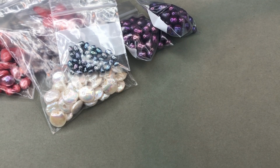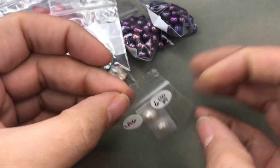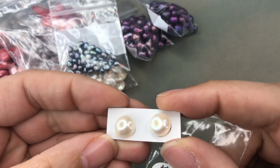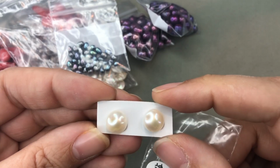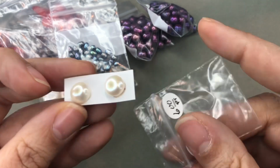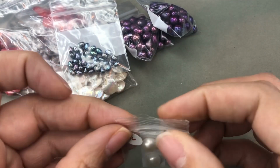And then we've got these, I think they're cabochons. It says $6 a pair. I didn't pay that. This was all in one big grouping. But whoever had the estate paid $6 for this pair. These are beautiful. I might see if I can find some 14 karat gold studs or something and put them on there so I can use them myself. Those are gorgeous.